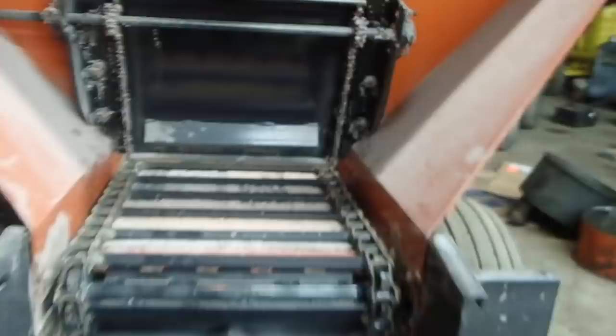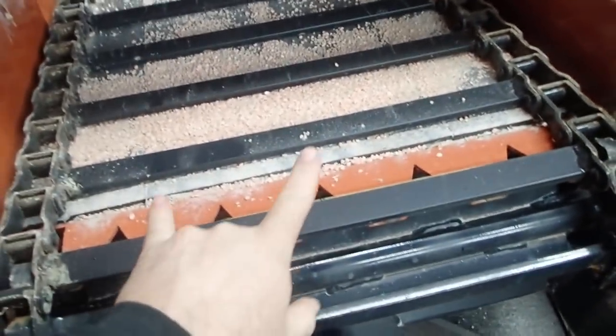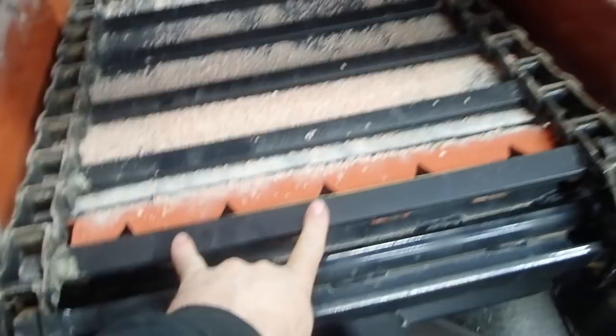Now, I talked to Pequea about this thing, and I said that they should not use these bars. If you order this machine, there should be an optional webbed apron chain. And I have a spare one over here. If you know what I'm talking about, whether it's a Wilmar spreader or I think the Newton Crouch. I have a Newton Crouch spreader.